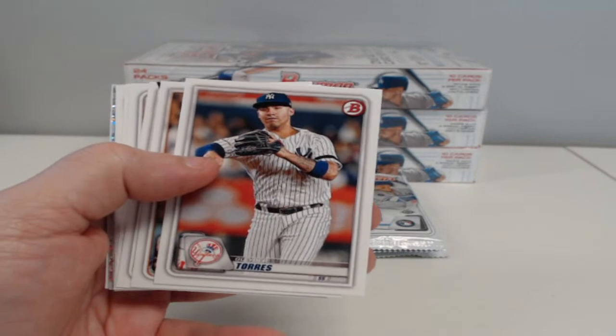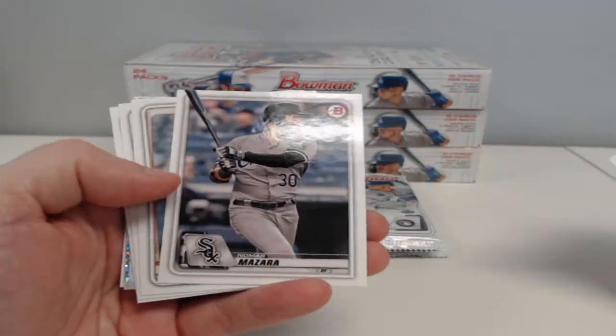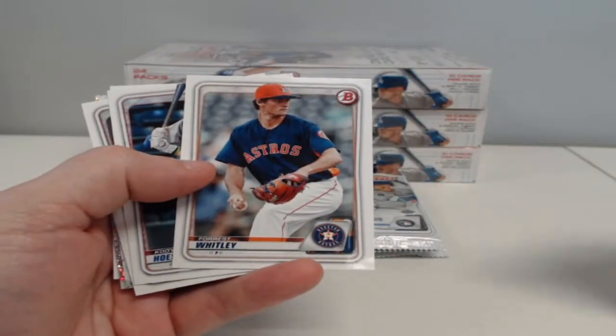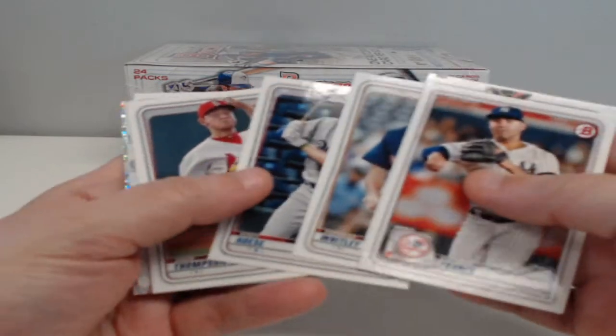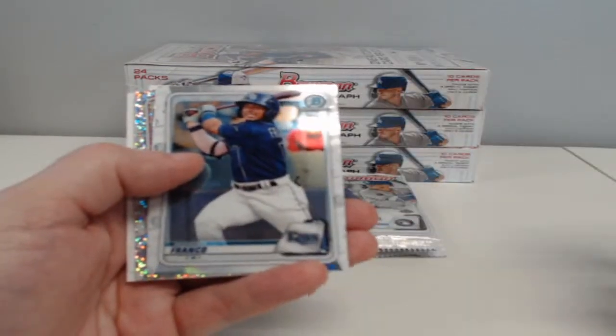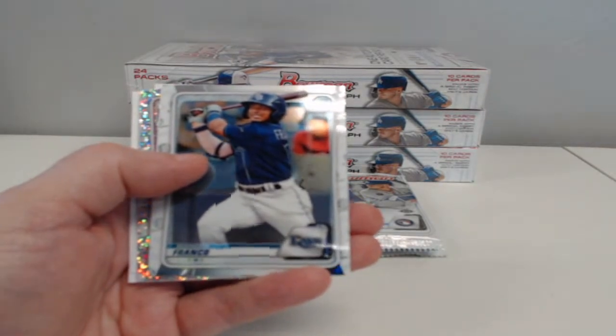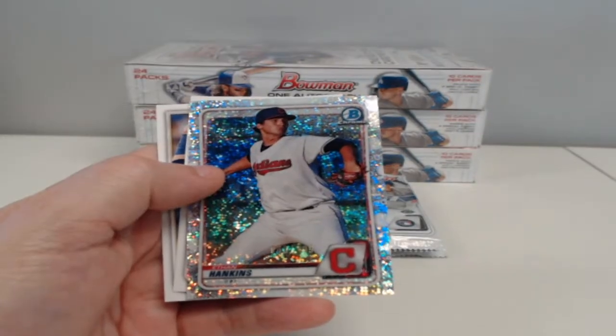Ooh, something really shiny. Gleyber Torres, Buster Posey, Mazzara, Forrest Whitley, Cody Hose, Zach Thompson, Wander Franco, Chrome, and the flashy card is Ethan Hankins.